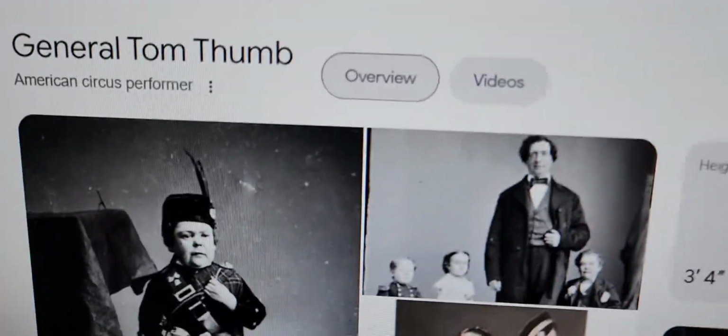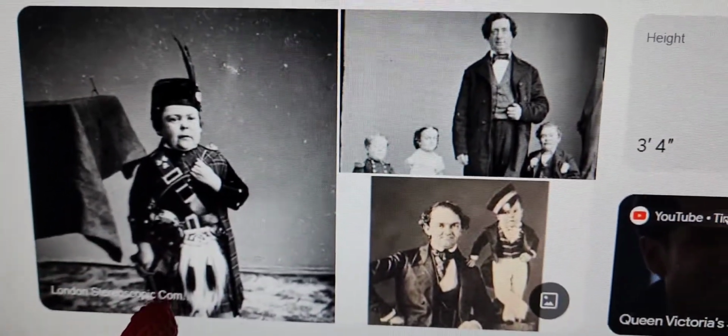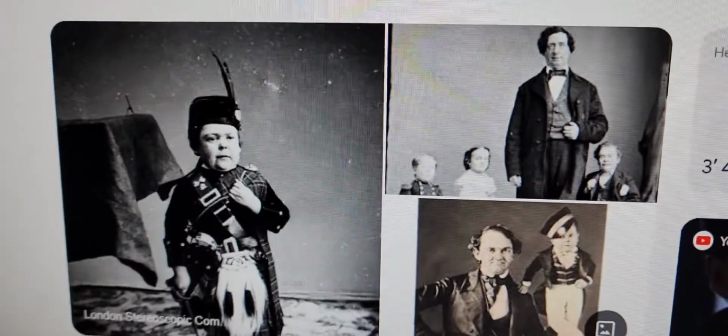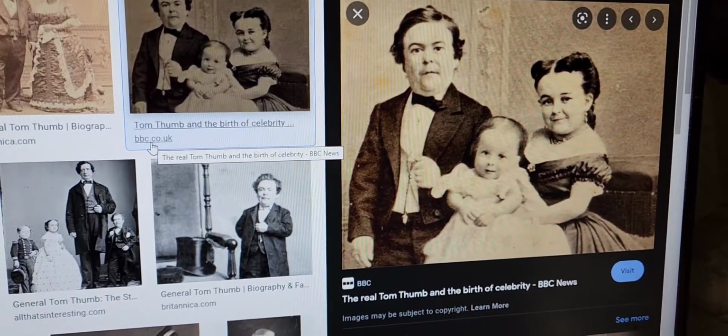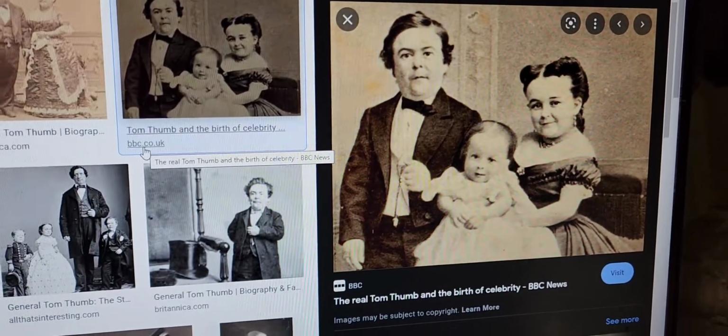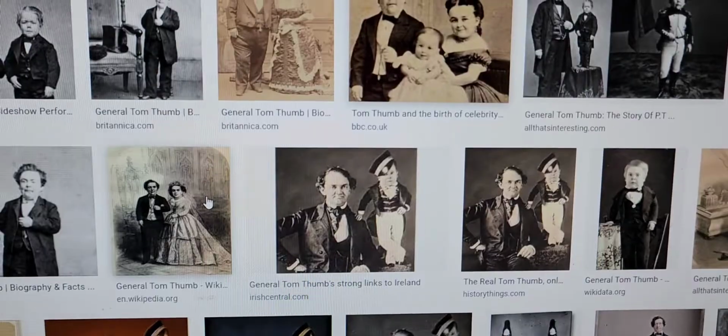You were probably thinking it was General Tom Thumb. And I almost made that mistake at first. But no, it's not General Tom Thumb. All right, I'm joking. It's really General Tom Thumb and his wife and the birth of his child. And let's find out more information because, I don't know, it's quite interesting, I think.